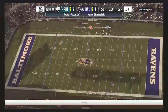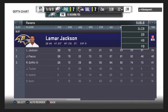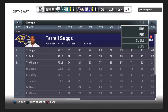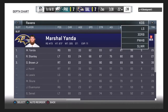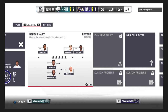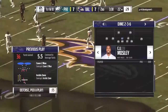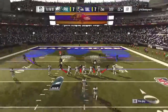A big play on the ground there. It goes for 36 yards. So the big play gets him all the way down to the outskirts of the red zone here for 1st and 10.